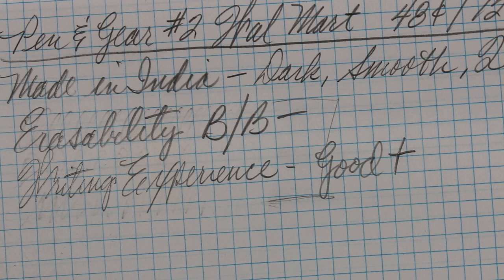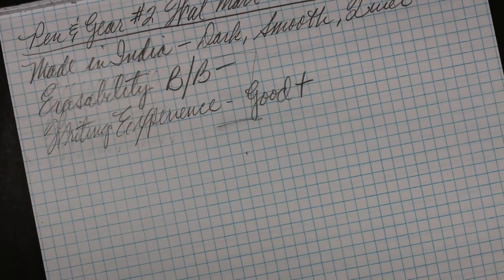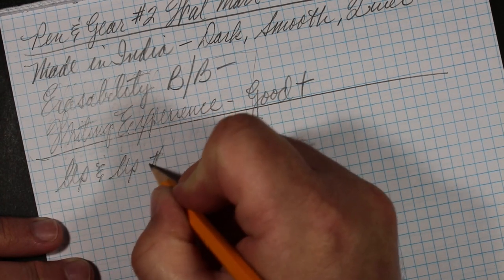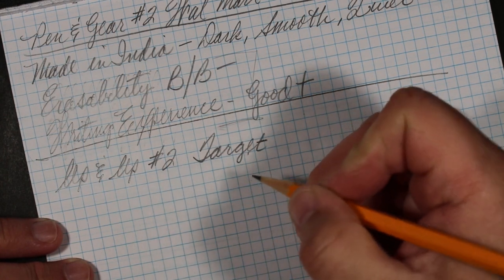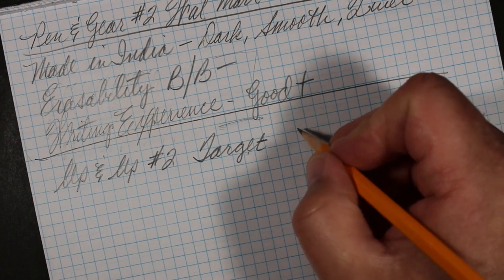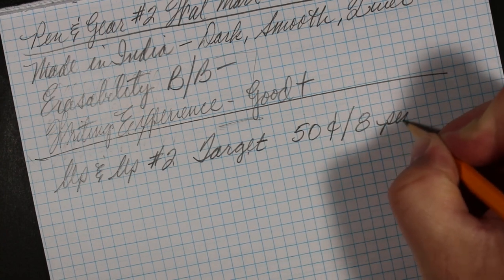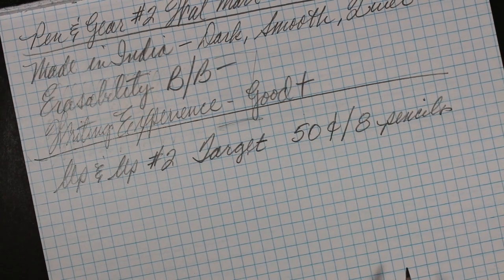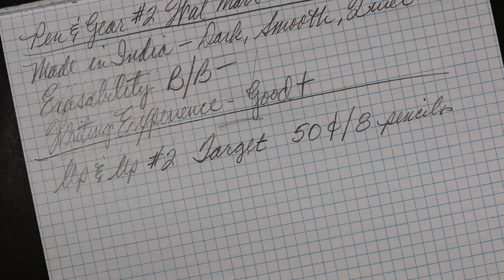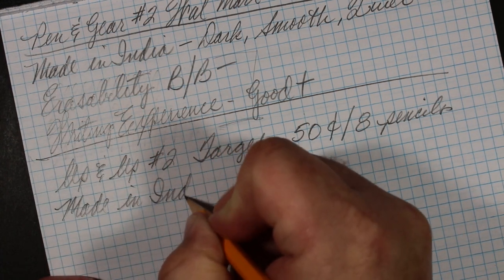Let's try the Up and Up pencil next. Let me zoom out a little bit. So this is the Up and Up number 2 from Target, and this was 50 cents for 8 pencils. So, okay, you know, about eight, a little more than 8 cents each. So double the price of the Walmart pencils, but these are made in Indonesia.